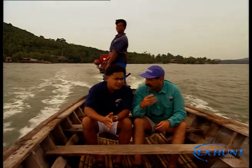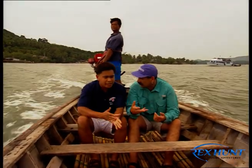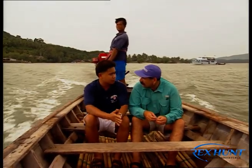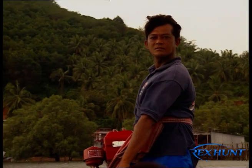Do they ever get used for anything else traditionally? Like, does anyone go in there to fish or hunt? No, actually, these caves have been known to the local people, the fishermen, for hundreds of years. All right. But none of them go in there.